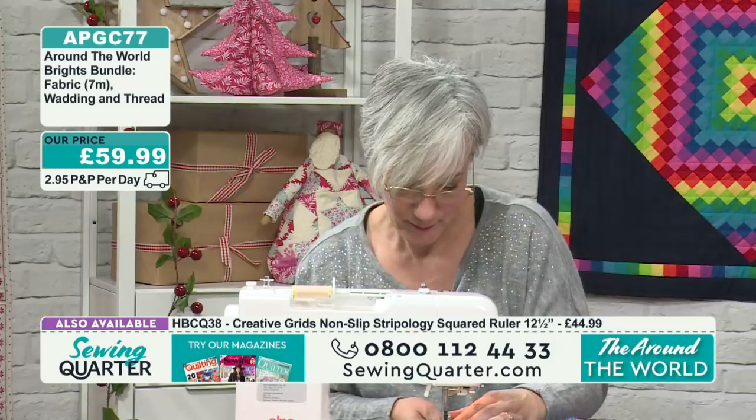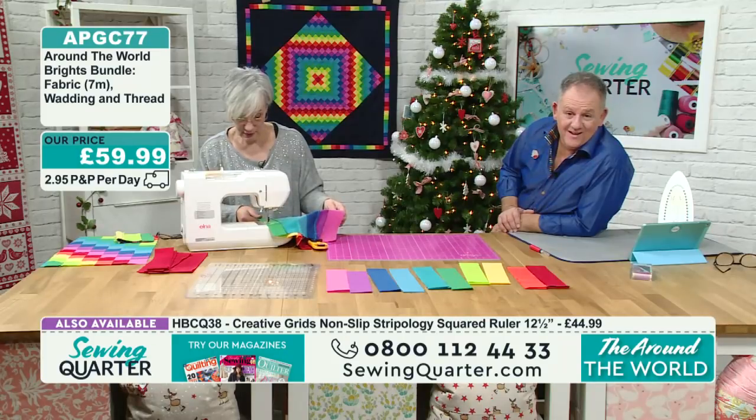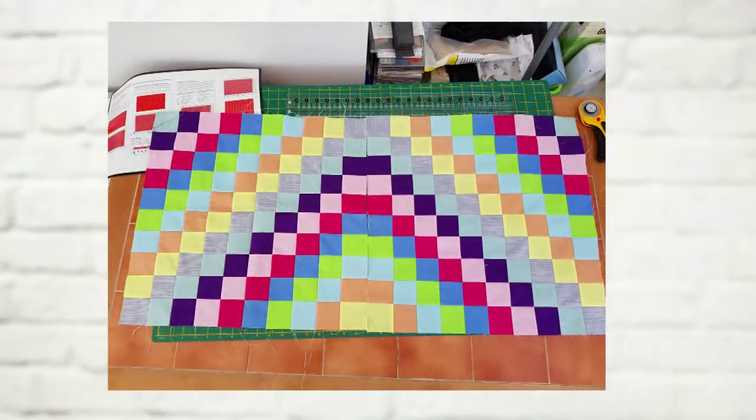Oh, photo already. Oh, lovely. Sarah, that's lovely. This is her trip around the world so far. She says it looks very daunting when you first start, but believe me, it's so easy once you get going. Oh, look, I was going to say, what's that? Is that a paint colour chart in the background? She's got a stripology with the instructions of the stripology at the back. What's she got in her tubs at the back there?